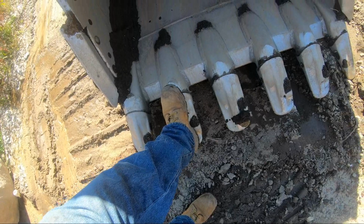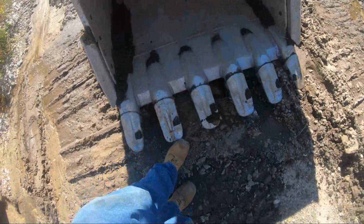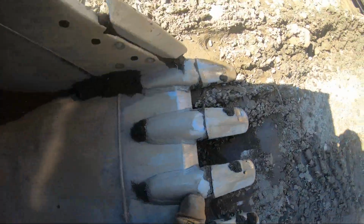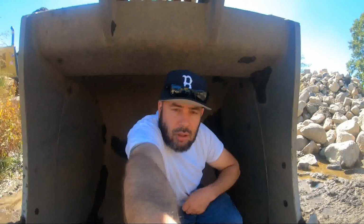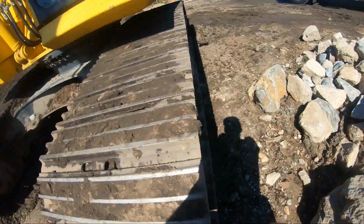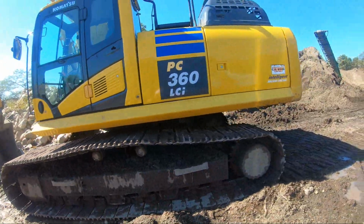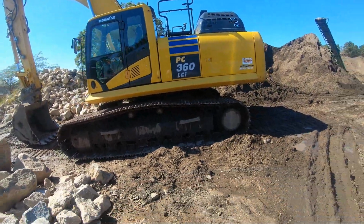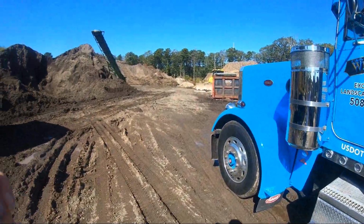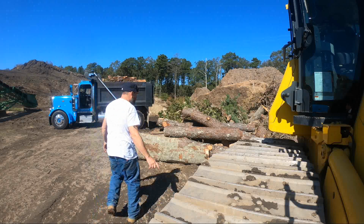I got a size 12.5, pretty decent machine. I think his Volvo is bigger. Pretty sure his Volvo was bigger than this one, but I'll be honest with you, I really like Komatsu equipment. Every Komatsu piece of machinery he has, I've always loved it. All right, let's go dump this stuff. All right, I put you guys up here on the dozer so you're safe. Don't go nowhere.